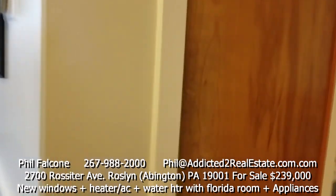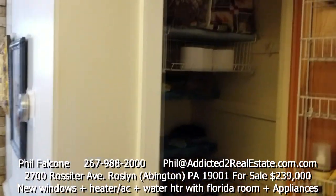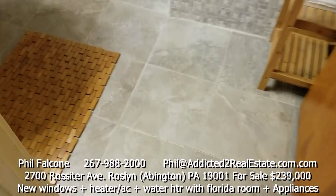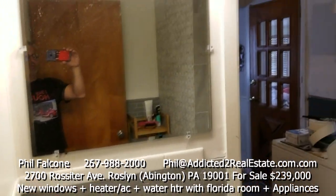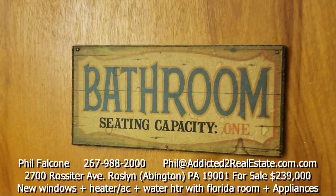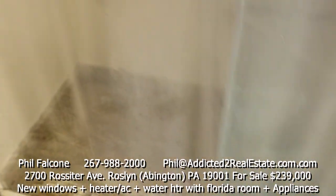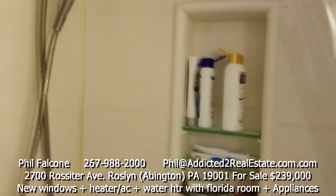Over here we got a utility closet. Pillows, towels, and whatnot. There's another bath right here. Bathroom, seating capacity 1. That's funny. With the toilet, and then also a stand-up shower right here.